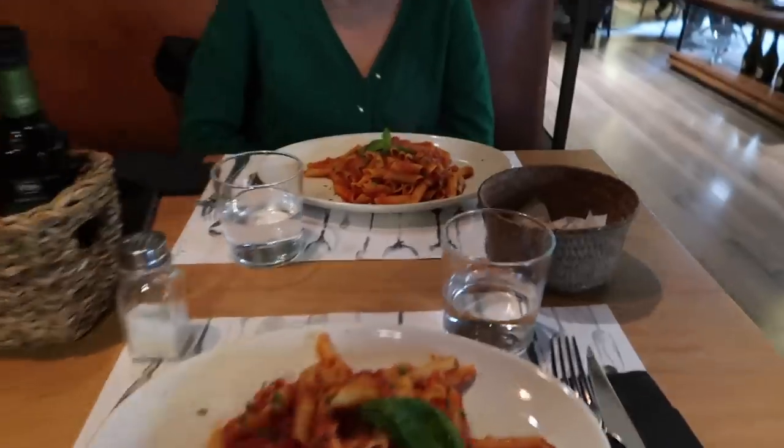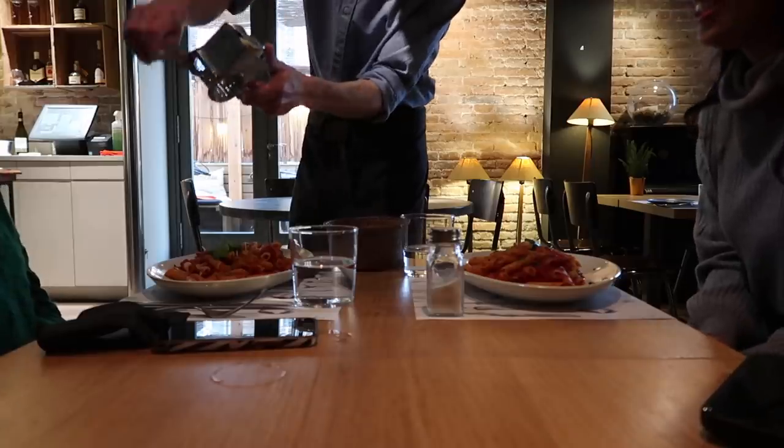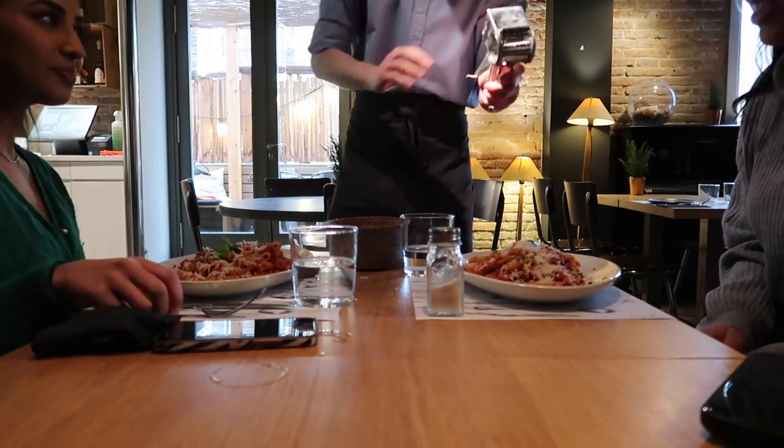That's good. We had some really good bread, which you can't see much of because we finished it all. But yeah, just waiting for the parmesan and then we'll dig in. It's a very handy machine. Yeah, it's really good. Yes, sir. Thank you.